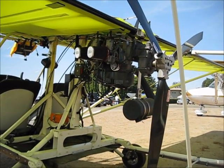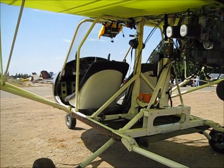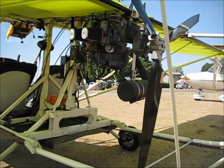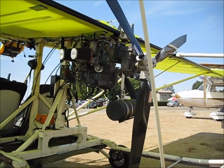I've seen this plane out here in the area before, but I've never seen it flying. I don't think it's airworthy right now. Although he's got his radio in there and everything. But you know, these planes actually fly over my house whenever they come in to land at this airport. And I really haven't seen this guy.